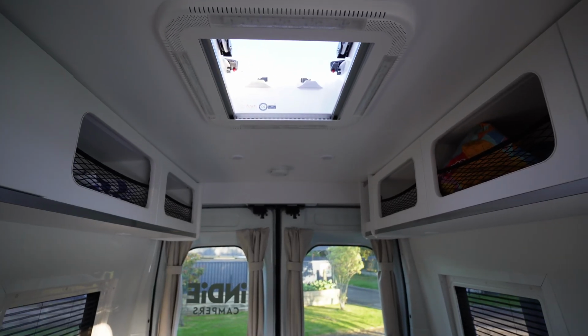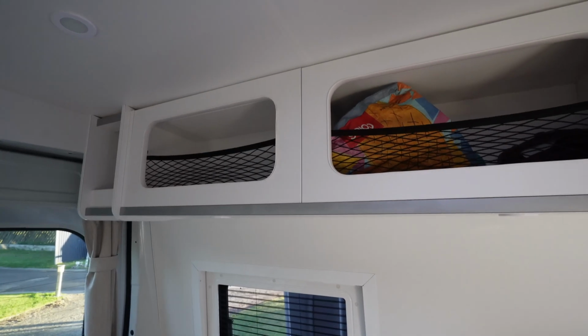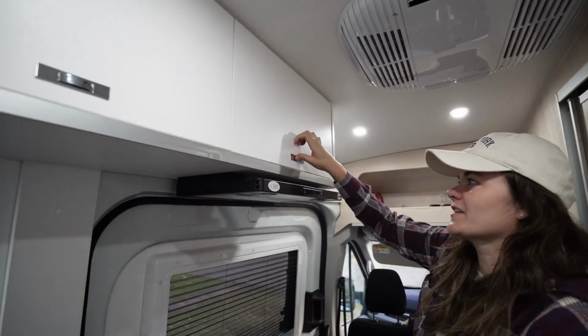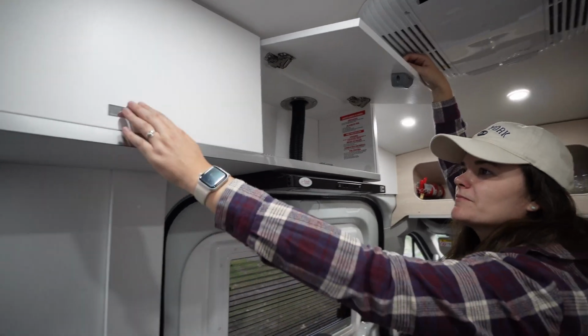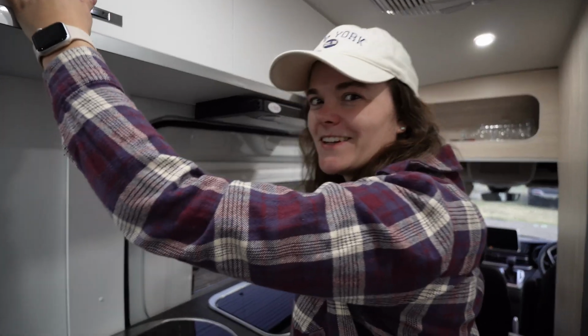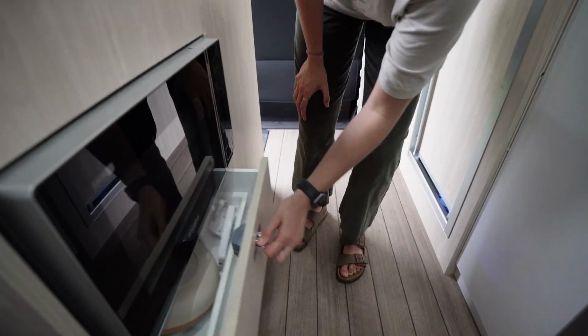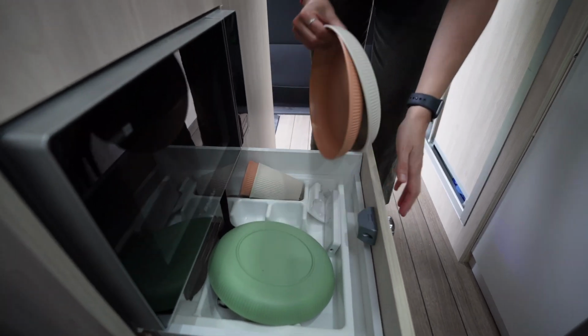Let's talk about storage because it's a big topic in van life. You want a lot of space, but you also don't want it to be cluttered. So let's go through all the cabinets that we have. First up, above the kitchen space, we've got some pretty spacious cabinets. We do eat healthy, guys, sometimes. It's all about moderation.